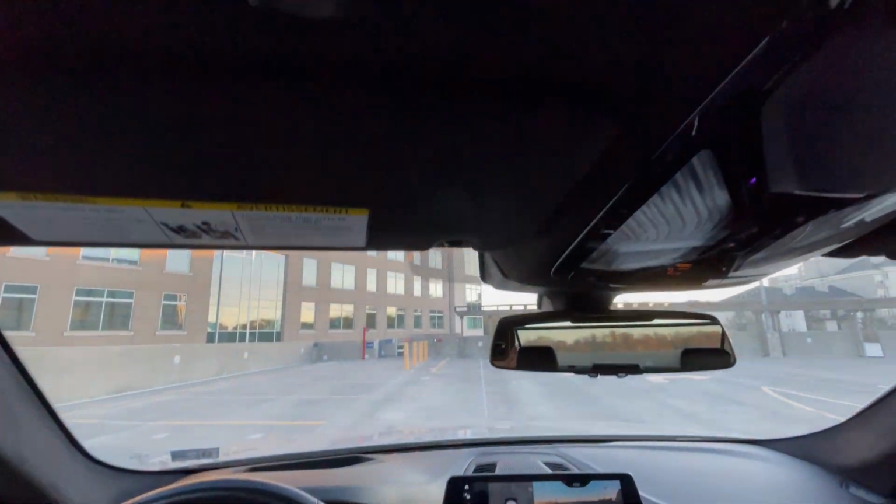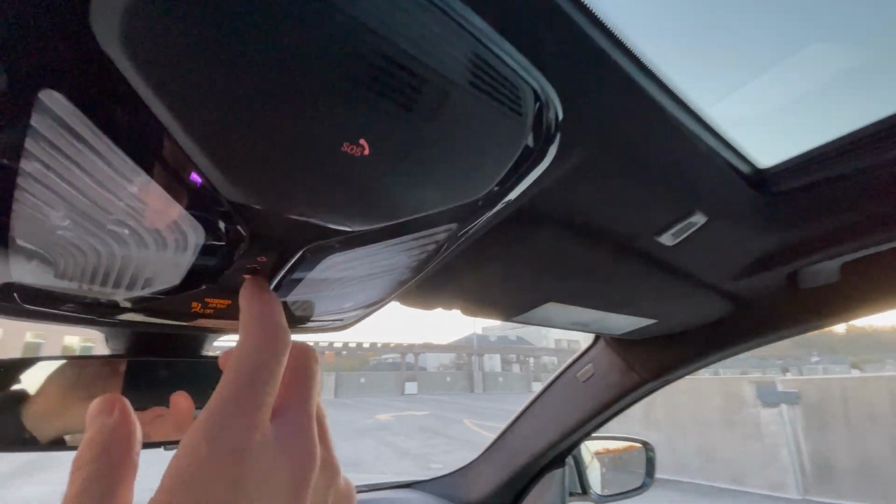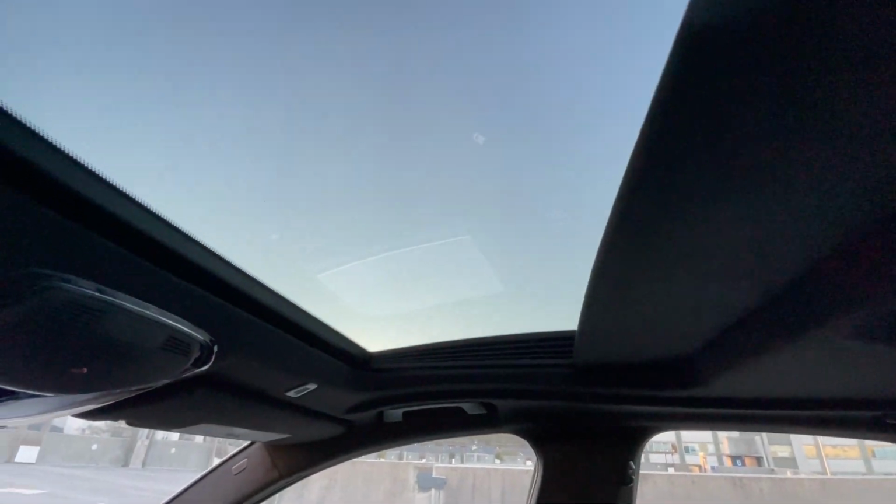And then on the headliner here, this is full suede Alcantara, and the button for the full power sunroof and the sunshade as well. And you close it, that button as well.